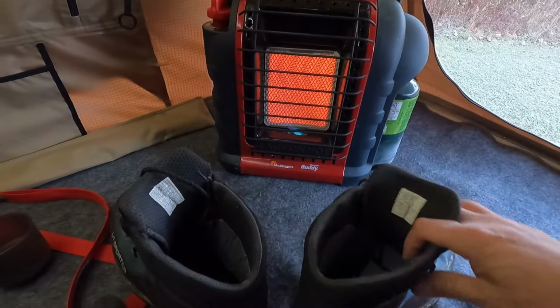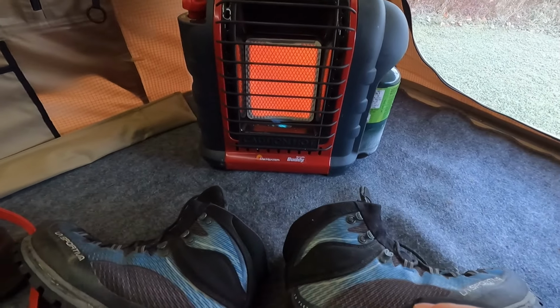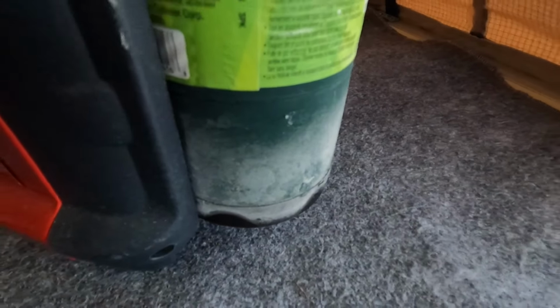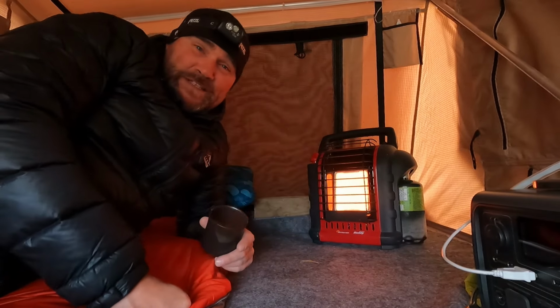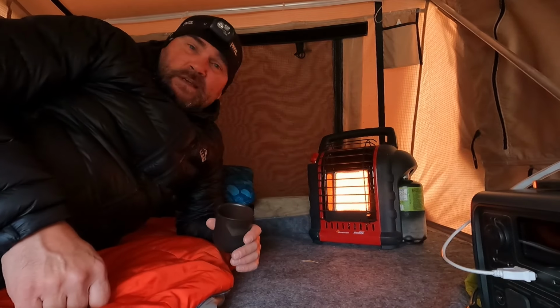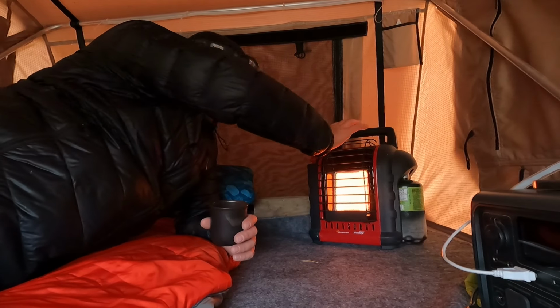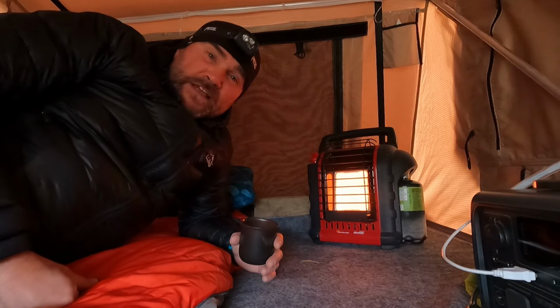I'm gonna heat up the boots a little bit, like this. There we go. Heat up the boots. Look at the frost on the tank. All right, guys, we're gonna wrap this. Look, I can still see my breath. I got the door open. I'm gonna start to gear down, finish up my espresso, and some nice heat pumping off of this little buddy heater.